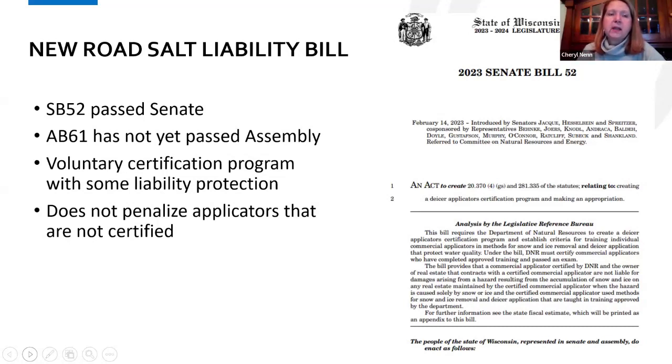So this bill would say if a contractor goes through a class like the ones Riverkeeper provides, or the ones that SaltWise or others provide, if they go through a class and they actually pass a test, that they would have liability protection from lawsuits. Doesn't mean they couldn't be sued, but they would have a protection if they were sued.